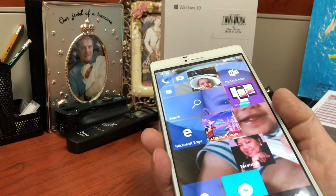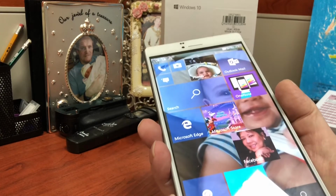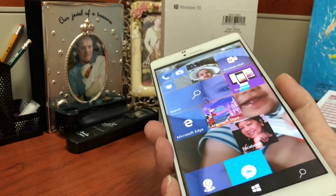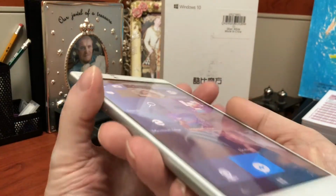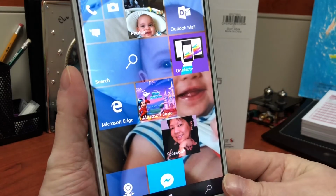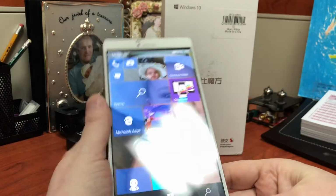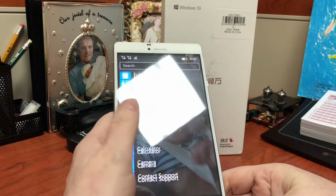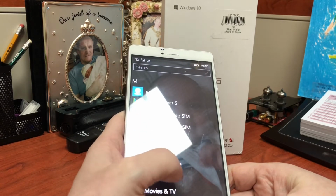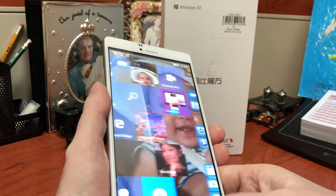Now, what would I like? I would like a full HD screen. To be honest with you, I think it'd be really cool with that. But I think the screen is still pretty decent, so that's just a minor quibble. It would be nicer to have maybe stereo speakers and a bit louder. Again, most of us are either going to be using headphones or an external Bluetooth speaker of some sort, so I don't think it's a massive deal.